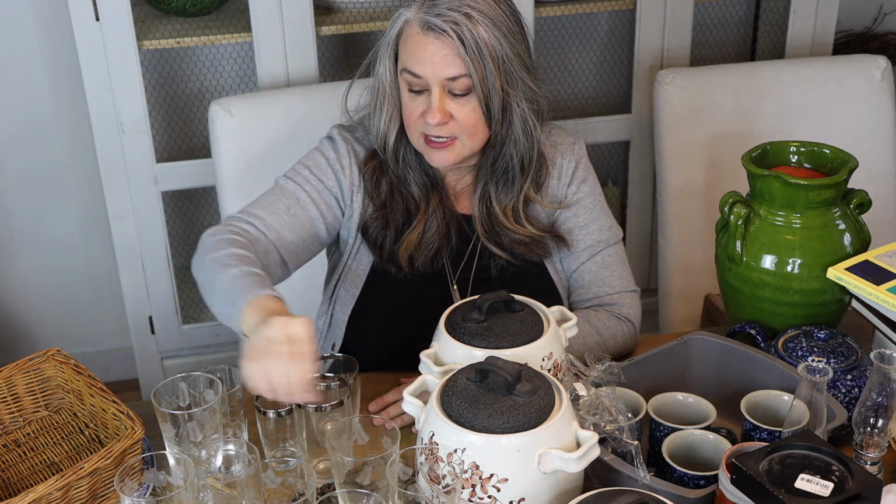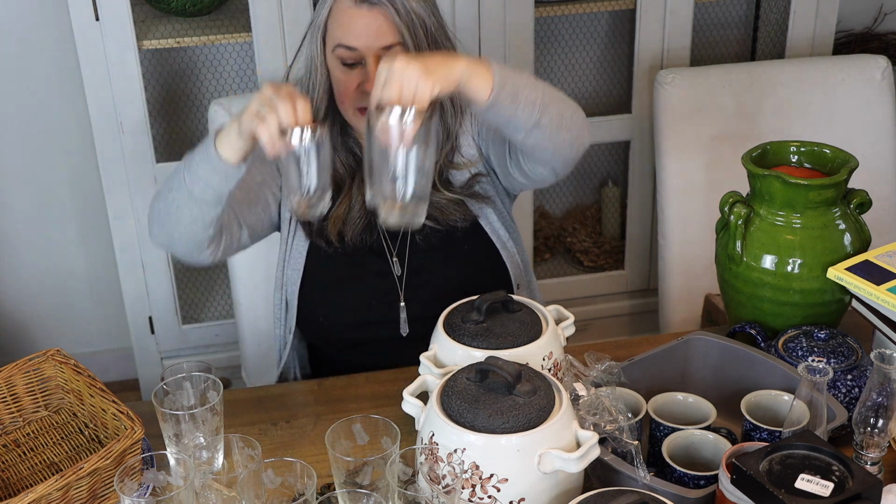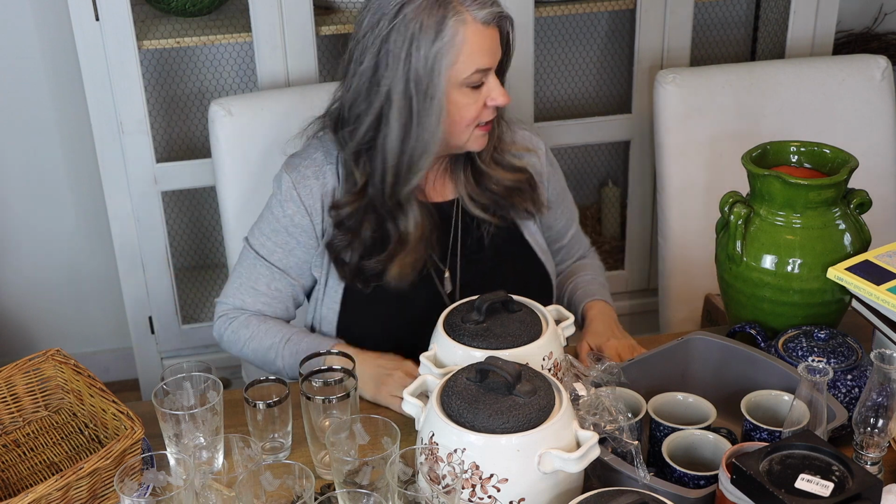But all of those were $6.50. So the stem ones and the short stem and the water glass type and then the vintage barware, all $6.50. And then with that $4, I paid $10.50 for all of these glasses. So, needless to say, that's my kind of price compared to $18 for one of those glasses. Granted, they're amazing.